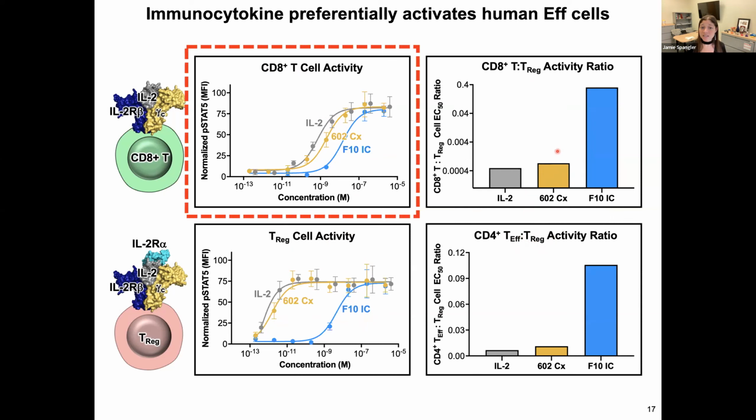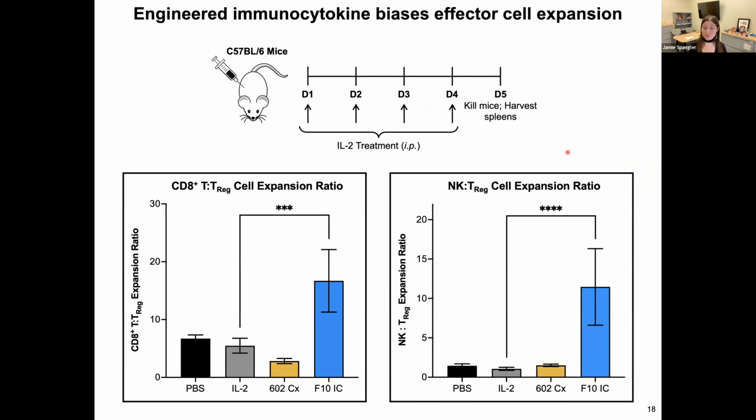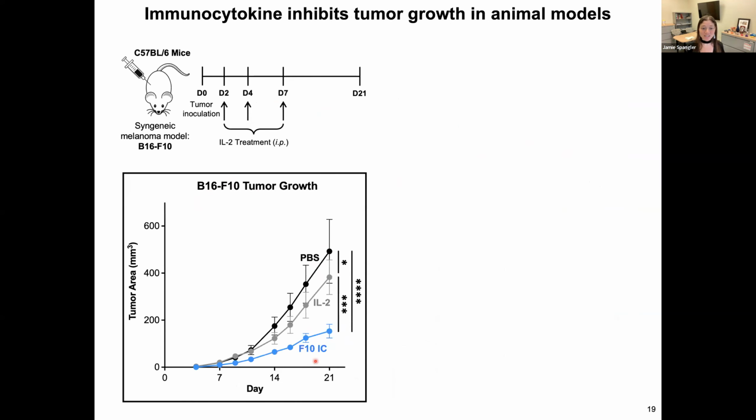in vitro. So ultimately, we wanted to see would that actually translate into an activation or an overall expansion in vivo. And indeed, in mice that were dosed with either IL-2, the IL-2 602 cytokine antibody complex, or the F10 immunocytokine altogether, we were able to see a significant increase and expansion of the CD8s at the expense of Tregs, as well as NK cells at the expense of Tregs, whereas we saw pretty much no change when we added the complex. So there was actually an advantage of doing this as an immunocytokine.